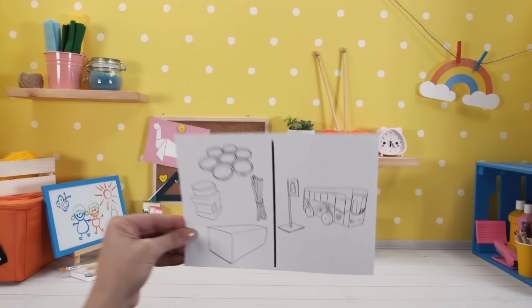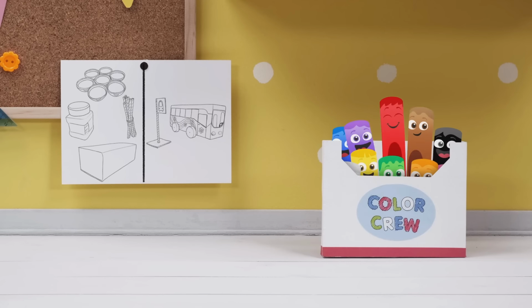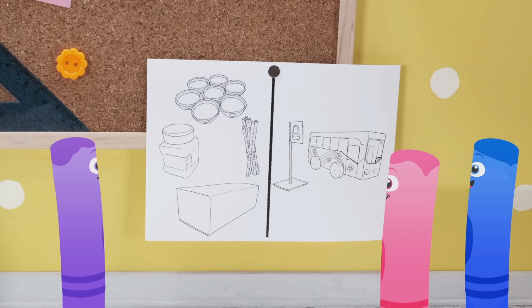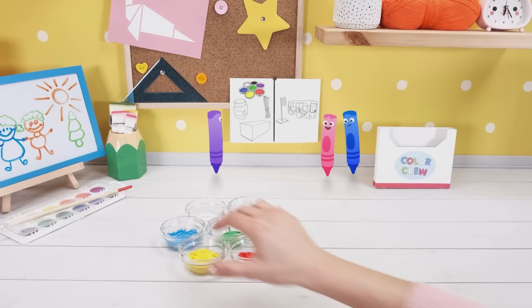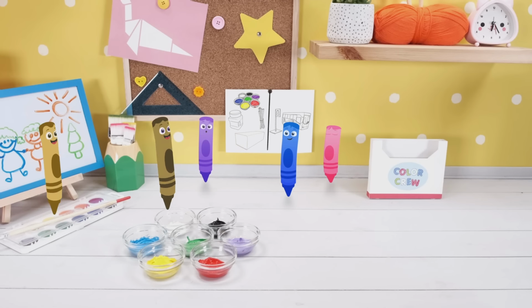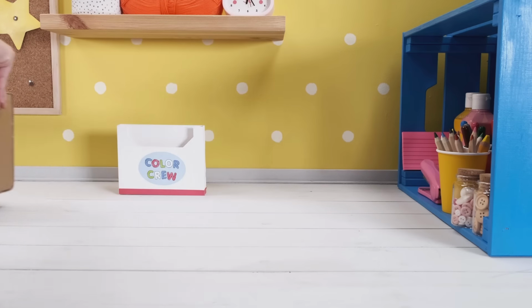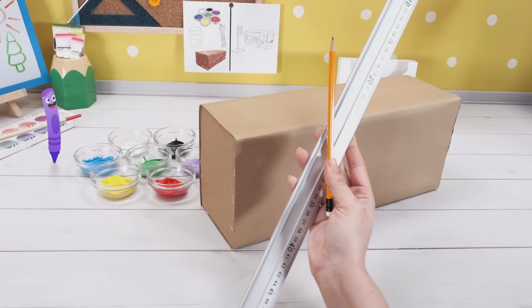Cardboard bus. Hi, Color Crew. Come on out. Let's play. Cardboard bus. Paints. Now it's your turn. Cardboard box. Cardboard box. Perfect. Now let's draw the bus outlines.